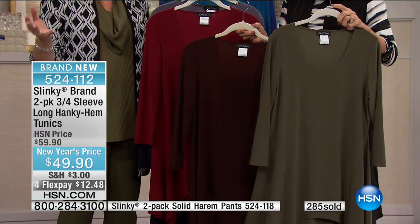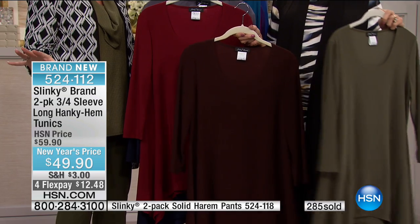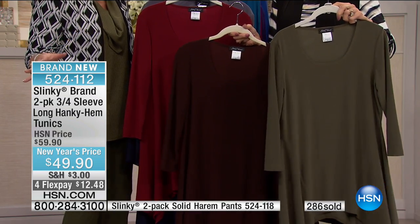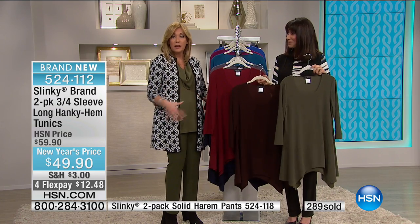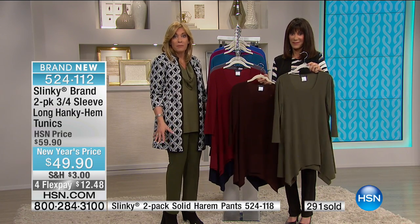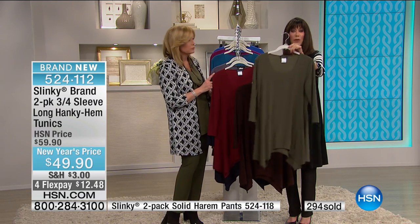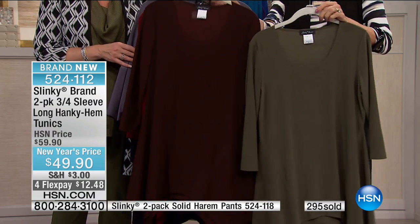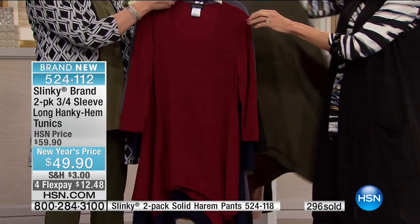We took our best-selling two-pack and we added to the length and we added a little more drama. You've got that gorgeous sweep. If you want to have lots of room in the middle area and coverage of the upper thigh, this is the number one best-selling choice. And then you can buy the olive, and if you do, we'll give you the brown for free to go right along with that one.